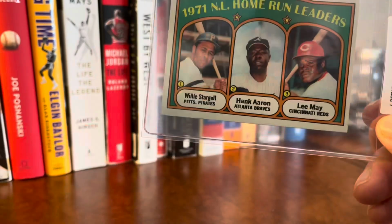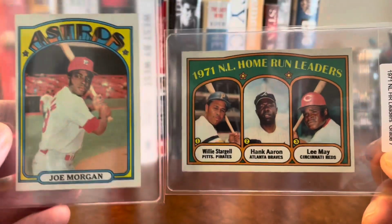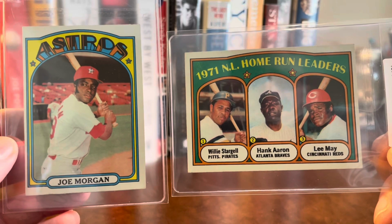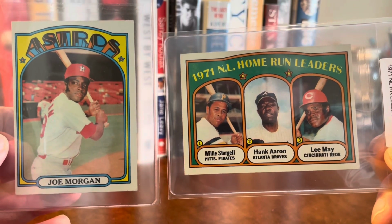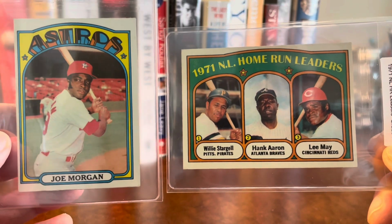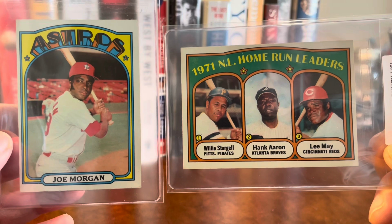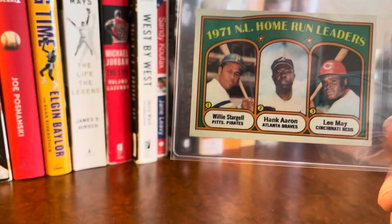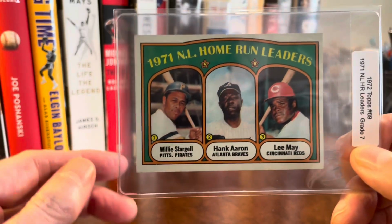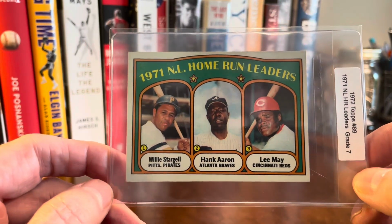I think this was the year of the 2 key trades, where the Astros traded Morgan to the Reds. There were multiple players, but the 2 big names were Lee May on the far right here and Joe Morgan on the left. At the time, a lot of people thought the Astros got the better of that deal, but in history it turned out the Big Red Machine took off from there.